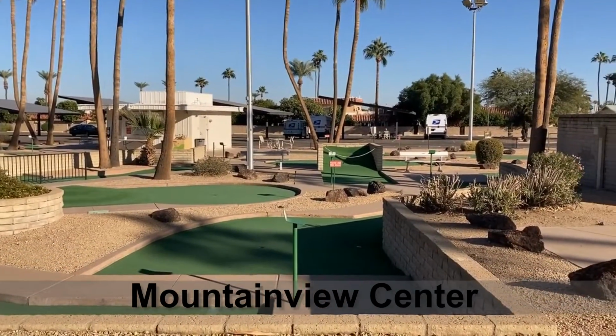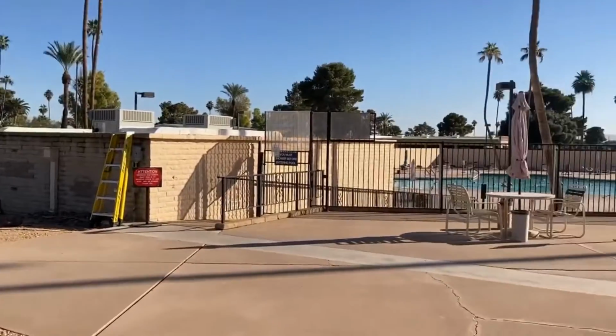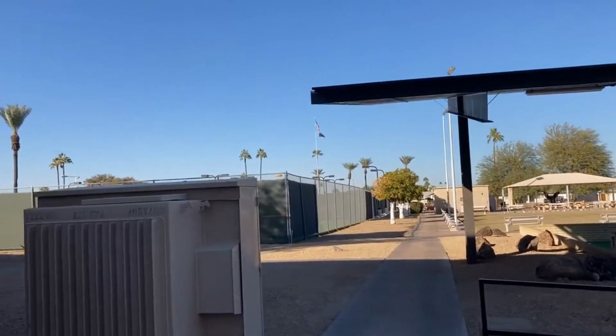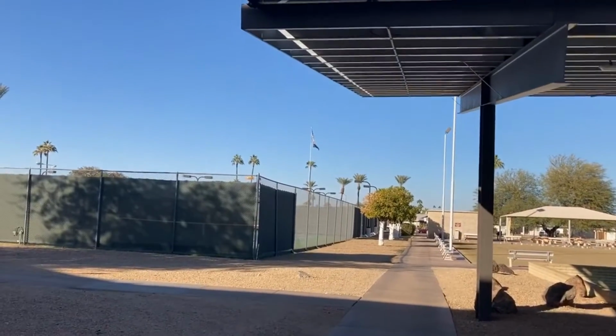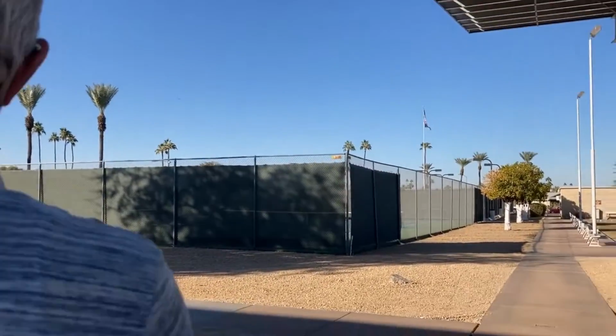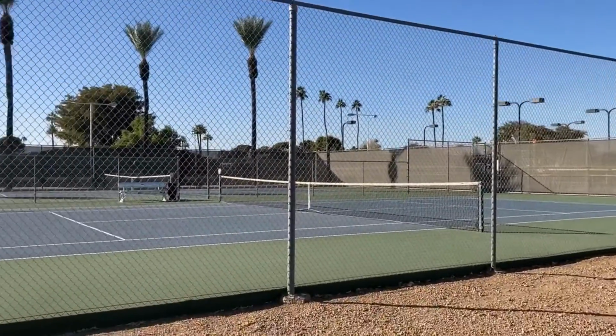Mountain View Recreation Center. Pool over there. Pickleball over there. And then they have a fitness center over here too. So they have a lot of recreation centers over here. You can just pick and choose which one you want. And here's a tennis court.